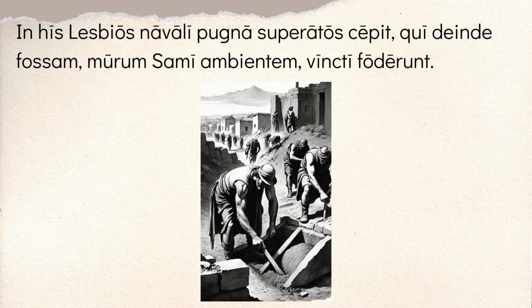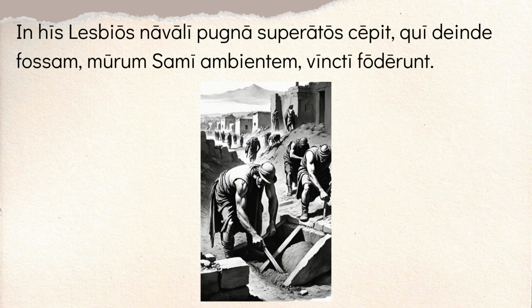You have in his lesbios nawali pugna superatos capit quidende fossam murum sami ambientem vincti foderat. So among these, right, the people that he conquered, he took the lesbians, right? And this is people from the island of Lesbos, right? So he takes them having been defeated, right, in a naval battle, nawali pugna, right? So those superatos, having been conquered in a naval battle. So I guess he sailed up, he conquered the lesbians in a naval battle, and now he took them, right? Capit, he took them as prisoners, okay?